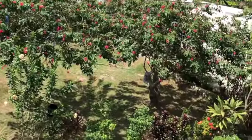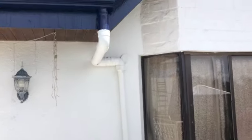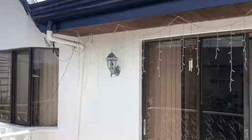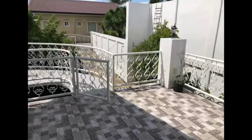As you can see, there are a lot of shades on the windows, and it's nice to keep the sun out, keep the heat out, but it's also nice to look out and see the outside. So some of this stuff is more detail we need to pay attention to, so we can see the world from inside instead of being inside like a cave or something.